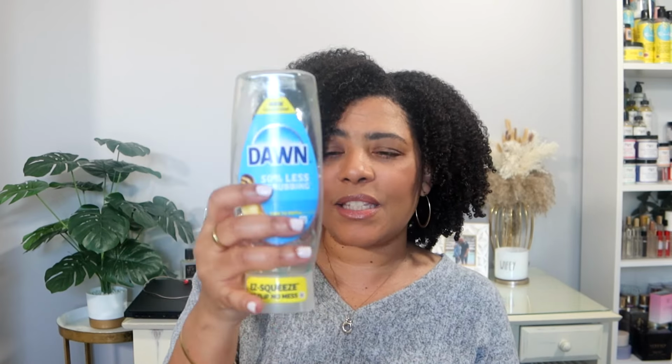It does not leak. So I like it, because those other ones, once they get low, you got to turn them upside down anyway, trying to get all of that out. Unless you put water in it or whatever, but this one stays upside down. It sits like this. Some people could sit it like that, but I sit it like this and it doesn't leak. So I definitely would repurchase this again. I don't know if you guys have tried it or not, but I liked it and I would repurchase it.